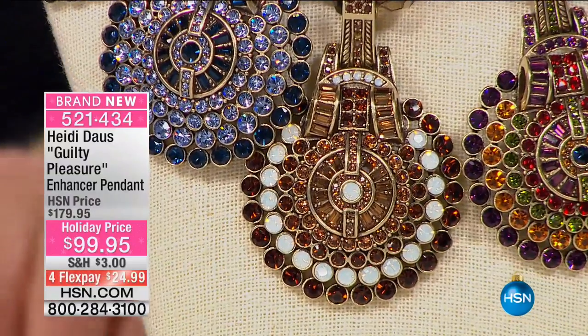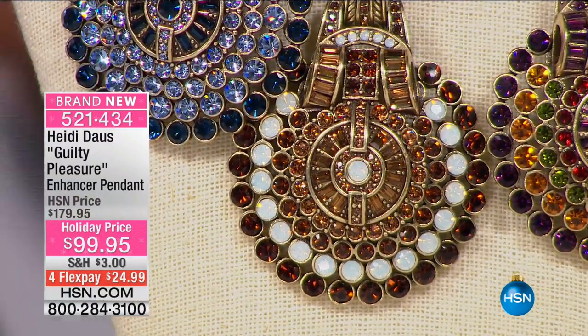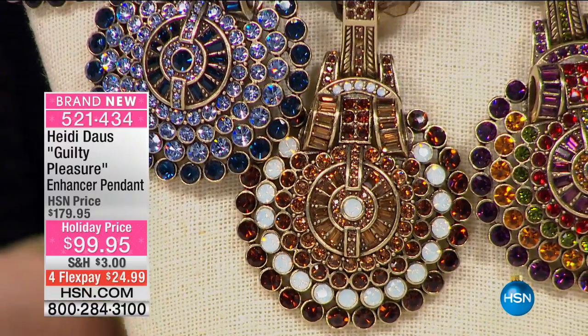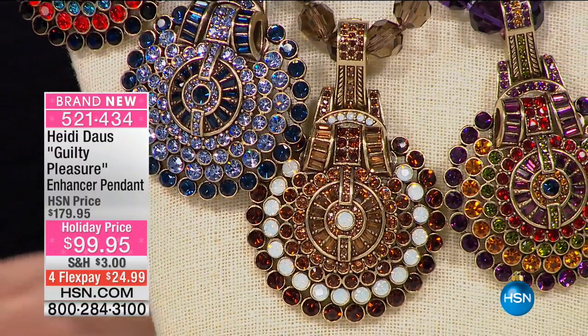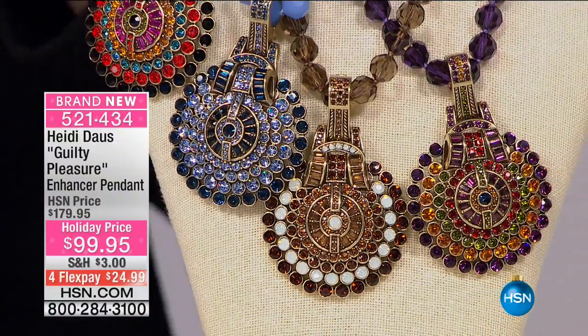A beautiful, beautiful opal color. 17.5 inches in length in the necklace with your 3.5 inch extender. Now, we said it's an enhancer pendant, so yes, we'll explain that to you because you have a lot of versatility in here. Close to 300 of these have already been selected.